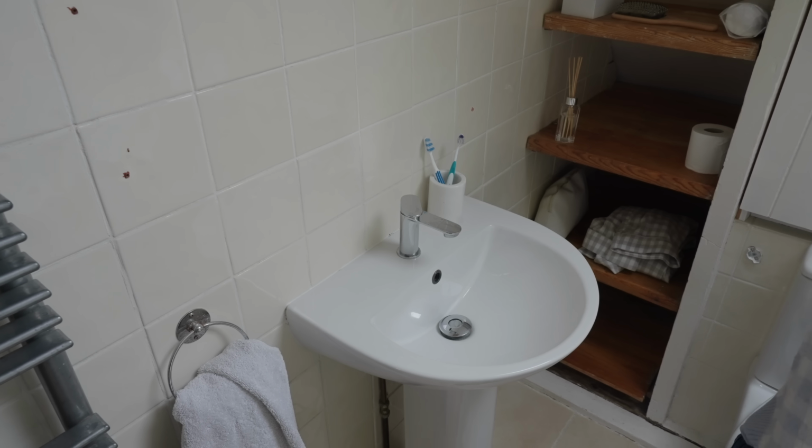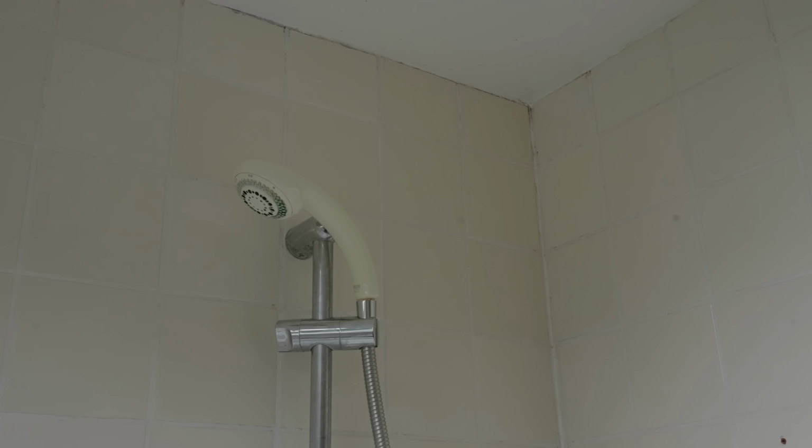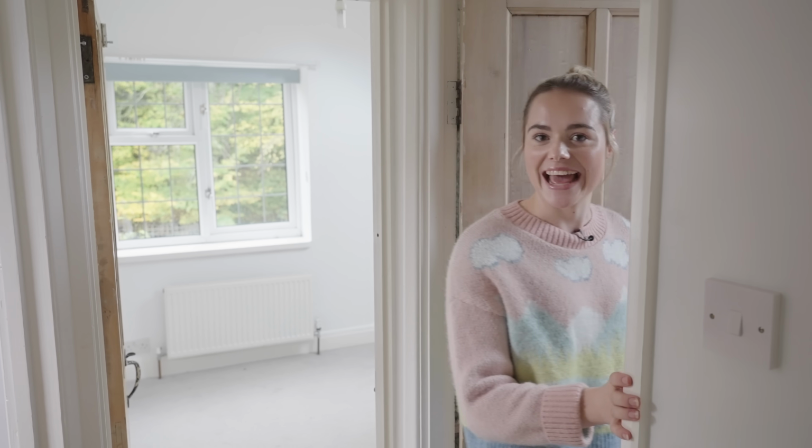You're gonna have to brace yourself for the bathroom because it does look a little bit like a haunted house. I'll put some overlay of clips on at the moment so you can see what the bathroom looked like before when I first bought the house. And this is what the bathroom looks like now.